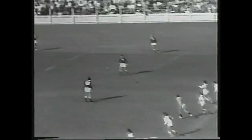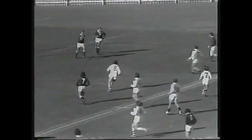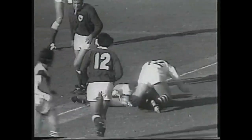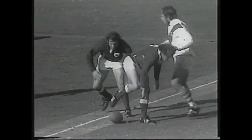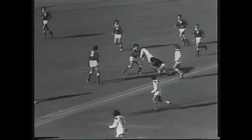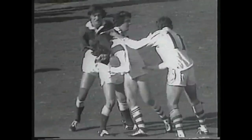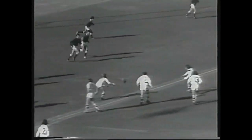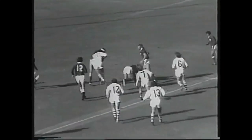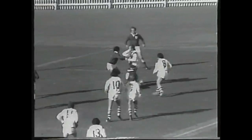Play restarted by Halpert, kicking to the western or eastern side of the field. Williamson back with the ball. Caught by Suter. The ball on the ground, snapped up. Starkey. Suter, Smith, Halpert, Petherbridge. St George starting to attack. We haven't seen any from them yet. To Rasmussen, Smith, Halpert. Reddy has gone inside.